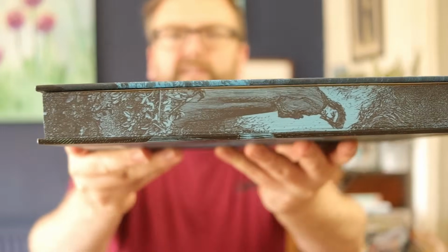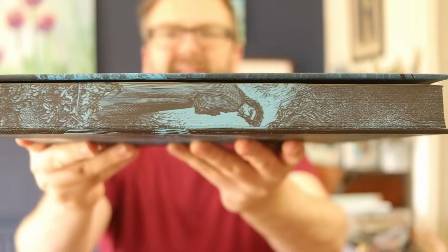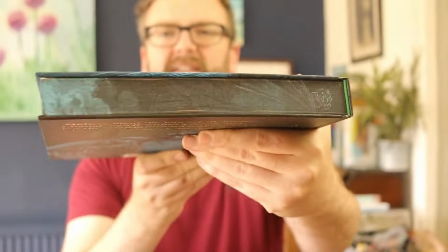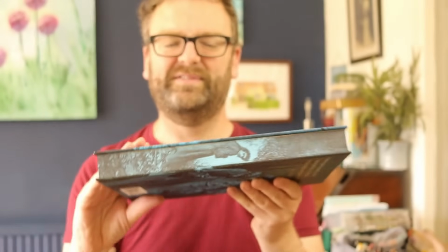Do you see how perfect Arcturus have done this? That's Dante entering into the woods at the beginning of the story. It's a complete wraparound painting, and it's just absolutely beautiful.